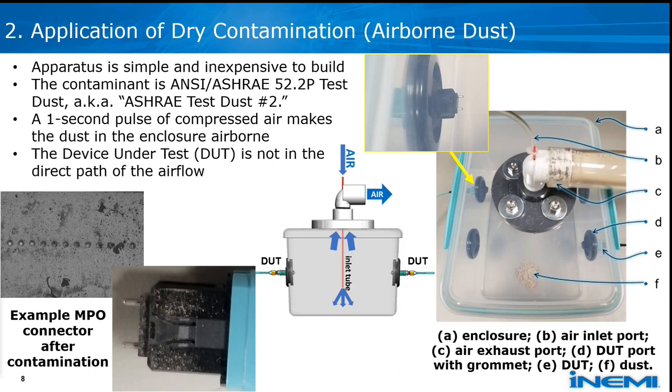And as you can see, more than just the ferrule end face goes into the dust contamination system. In fact, a large portion of the ferrule is inside the box. And then the picture further to the right shows a photo of the whole setup showing the air inlet, which is item B, the exhaust, which is C, one of the grommets, which is D, the connector inserted into that, E, and the initial dust, which is F.